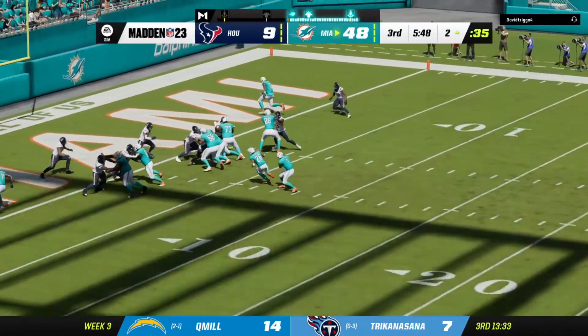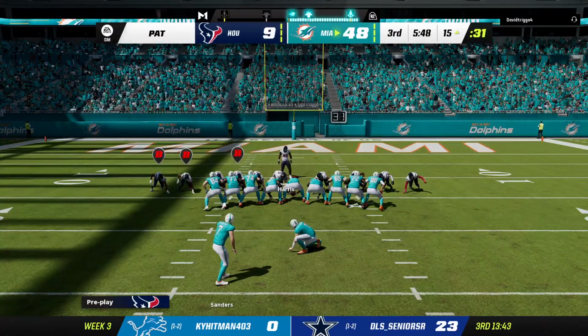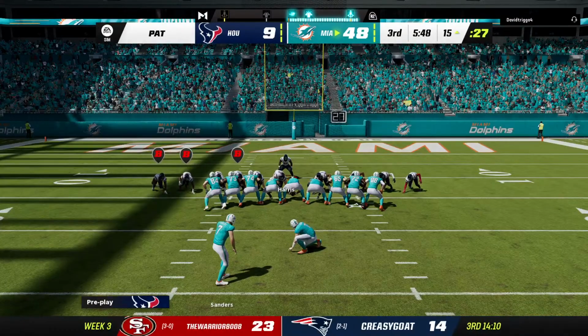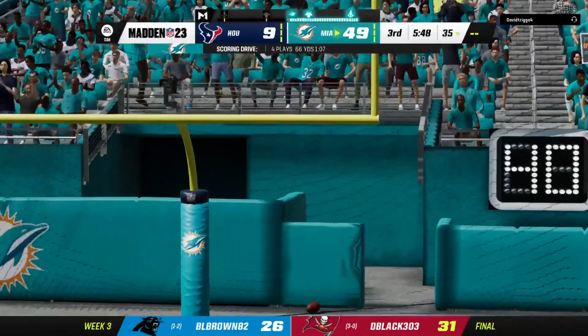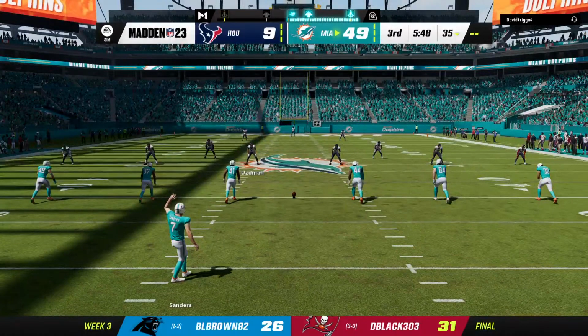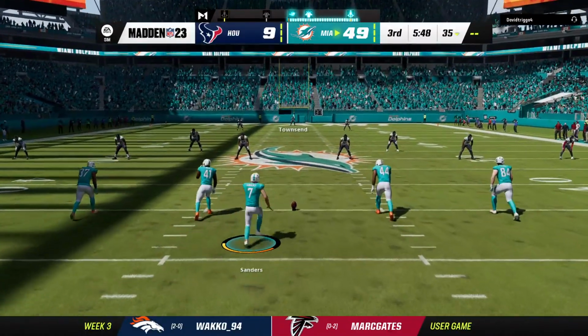This lead gets even bigger. And, Charles, we haven't even hit the 4th quarter yet. Well, forget the deficit, right? They're really not going to cut into that a heck of a lot. But how can they get out of here with some dignity? Can they get a stop or two? Can they make a play on offense themselves? Anything to start to feel better about what's happened to them here in this one. Extra point up and good by Sanders. And the lead grows even larger here in the 3rd quarter.